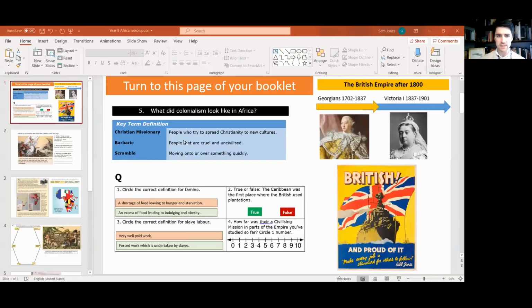Now, your lesson for this week is lesson 5 in your workbook. So I'm going to show you how you can get there first. The first thing that you need to do is find in your history workbook lesson 5. The lesson that you're looking for, or at least the quiz, looks like this. That's the lesson that you're looking for.